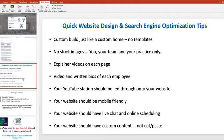Really quick bullet point, all right? Think of it as a custom home. All right, don't think of it as a template. You want your personality in a custom home to stand out. Maybe a person down the street doesn't like your home, but you love it because you had it built from scratch the way you want it. That's what a website is. The templates, no. Make it beautiful and make it unique to you.